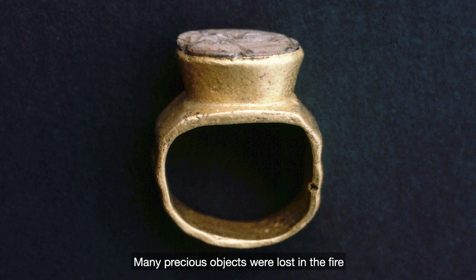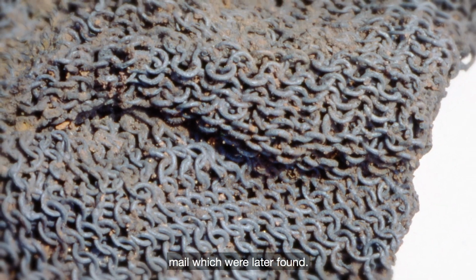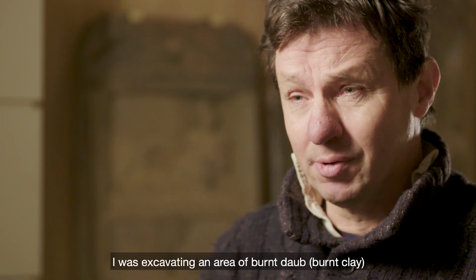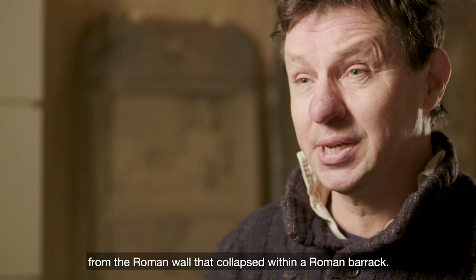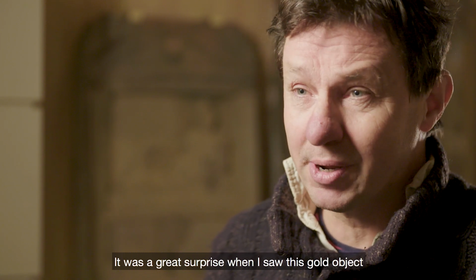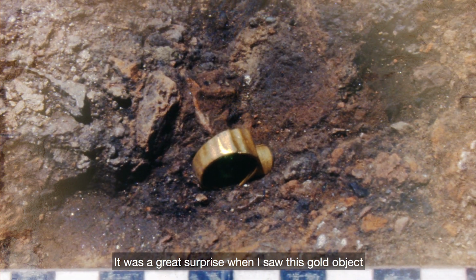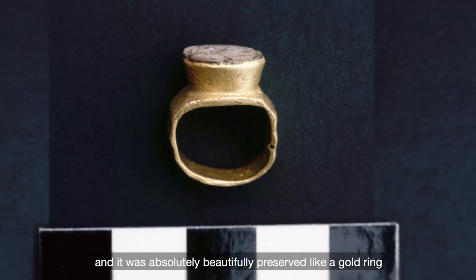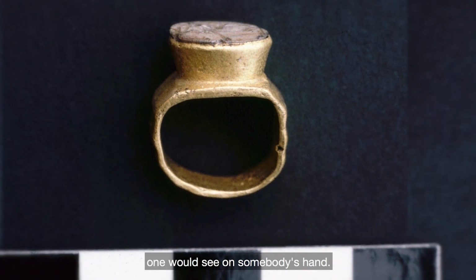Many precious objects were lost in the fire, including a gold ring and a suit of chain mail, which were later found. But I was excavating an area of burnt daub from a Roman wall that had collapsed within a Roman barrack. It was a great surprise when I saw this gold object, and it was absolutely beautifully preserved, like a gold ring one would see on somebody's hand.